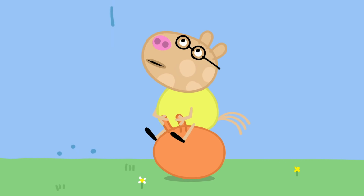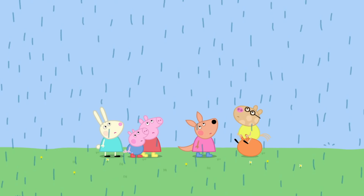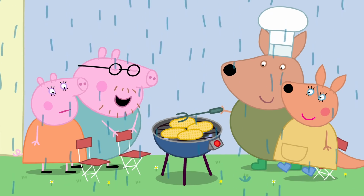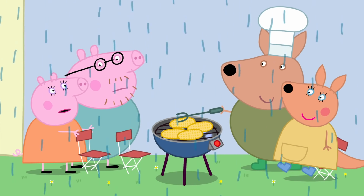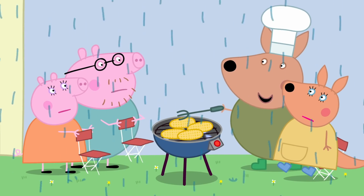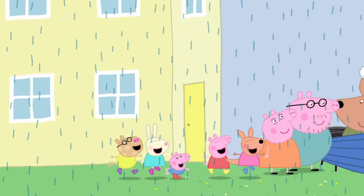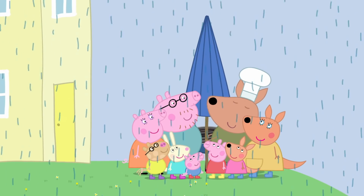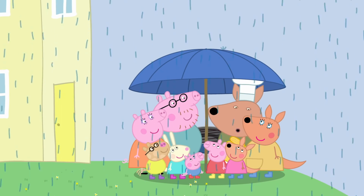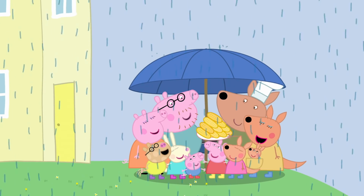What was that? It is raining. Like I said, if you want it to rain, start a barbecue. I'm afraid we'll all have to go indoors. What? And miss the rain? Mr. Kangaroo has got a big umbrella to shelter everyone from the rain. Food's ready. Who's hungry? Me! Me!